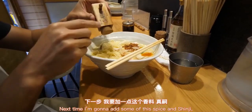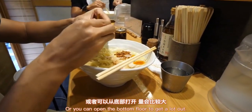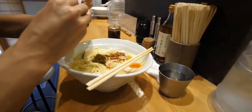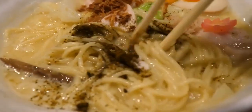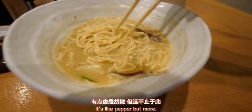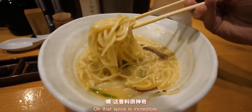Next I'm gonna add some of this spice, and Shinji said this is his favorite spice mixture. You can either go from this side where you get a little bit out, but you can open the bottom cork to get a lot out. I'm going bottom. Oh yes. Oh, I can't wait for that spice. It's like pepper, but more. Oh, that spice is incredible.